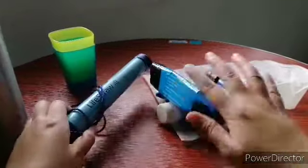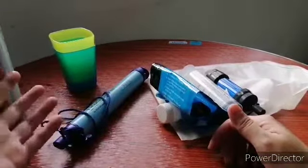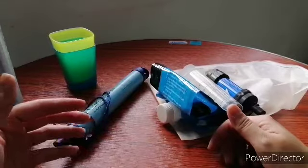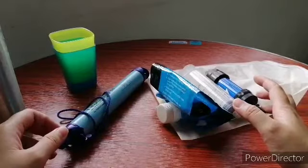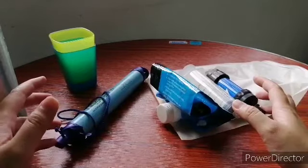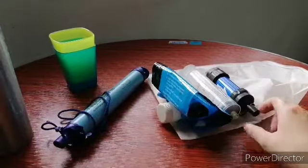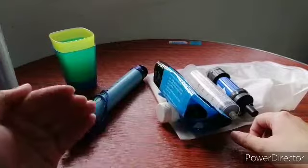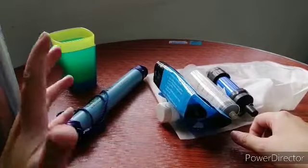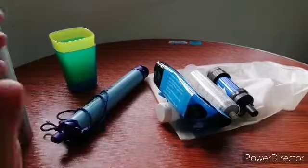The disadvantage of these things is that they can filter bacteria but not viruses and not heavy metals. So if you have this, maybe you can combine it with activated carbon, or you can buy, there are other brands now that have, even Sawyer has a new one that has virus and heavy metal filtration, including industrial pesticide filtration capacity. So many choices out there.